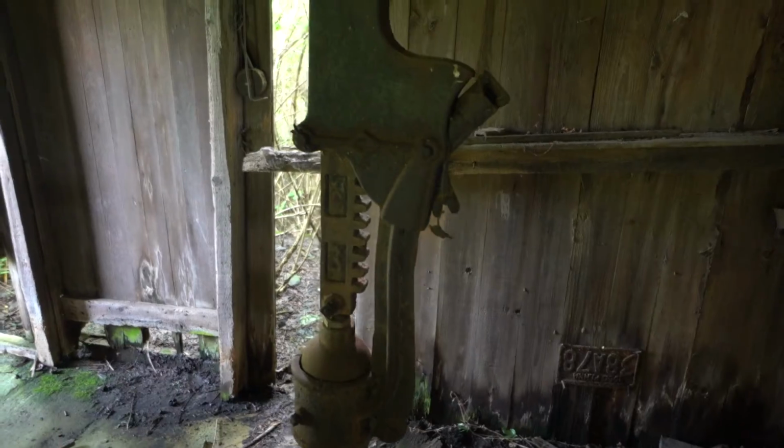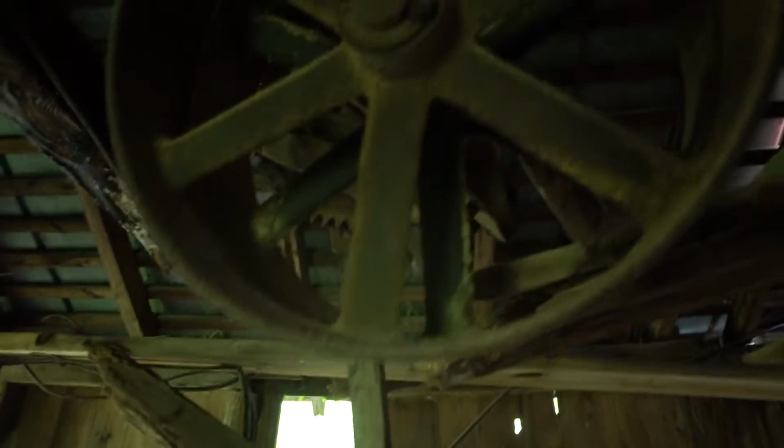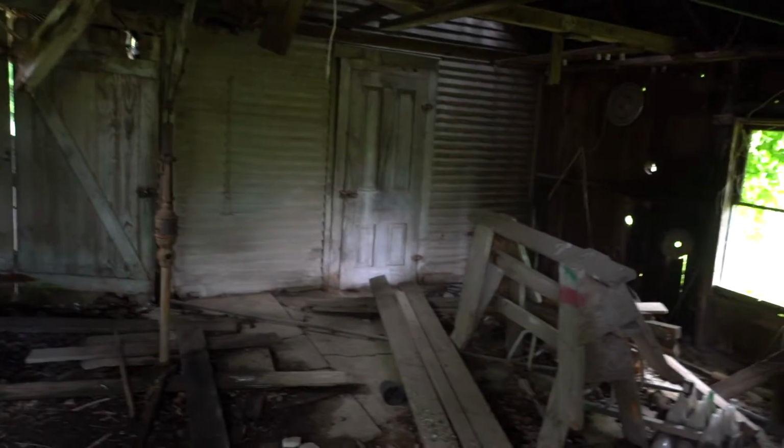Here's a water spigot they had enclosed, probably so in the winter they didn't have to go out into the cold. See these big double doors here.